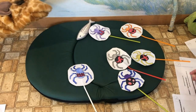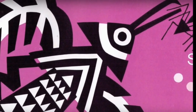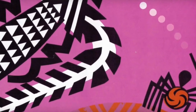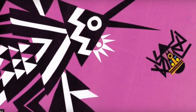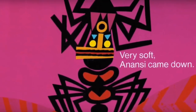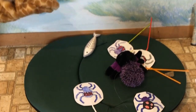More trouble came right then. Quick now, Stone Thrower. The stone hit Falcon. Anansi fell through the sky. Very soft, Anansi came down. They were very happy, that spider family.